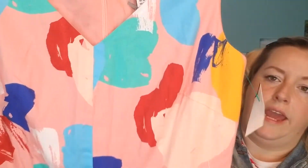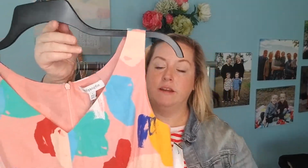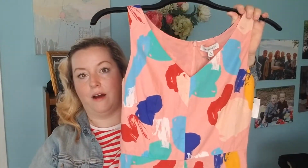This one is a midi length. Very pretty in this abstract paint. I love the colors. They're very spring and very up my alley. Emily and Finn is a UK brand. Definitely some of the more sought after pieces of ModCloth are by this brand. So definitely keep an eye out for Emily and Finn. Okay.